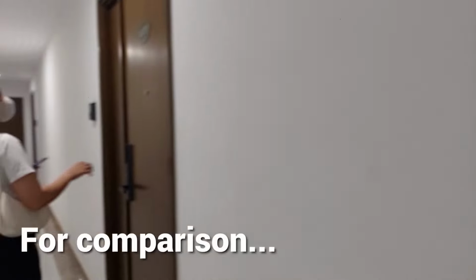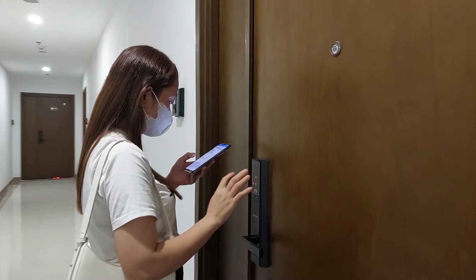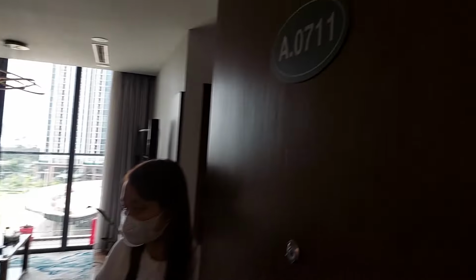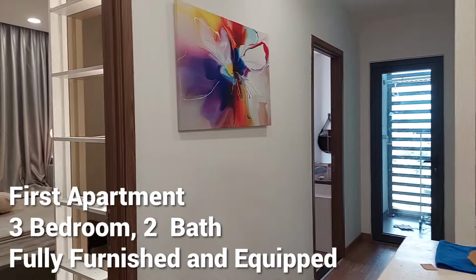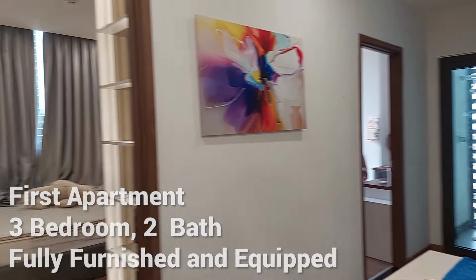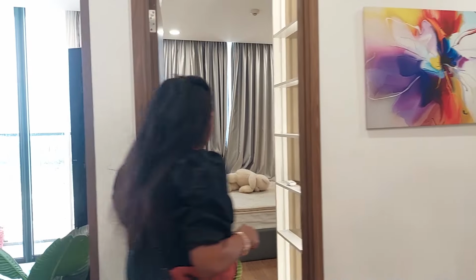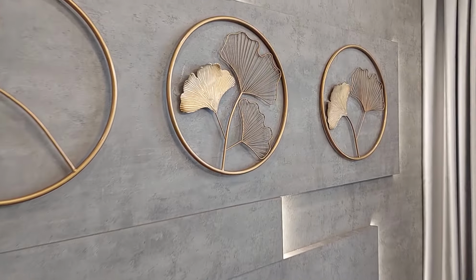It's good to have a look and then do the comparison. Right. Absolutely. Okay, this is the first one. So this is a 3-bedroom: 2 bedrooms here, and your primary bedroom there. So this is the master room? No, your primary will be here. That's the master. Yep, this will be the master. Nice decor though. This is nice.